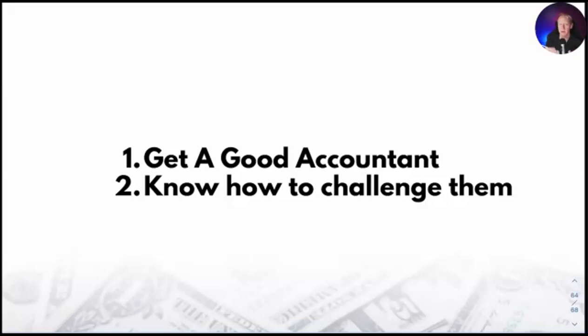And when I tried to push my accountant and the bookkeeper on it, I didn't know enough to fully push all the way. I pushed and I pushed and I pushed, like, this can't be right. This can't be right. No, it's right. Finally, I had to file an amended return.